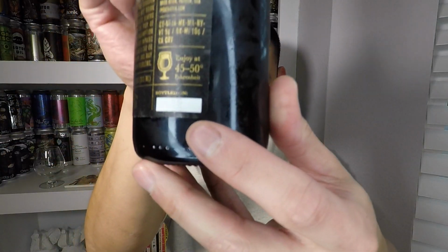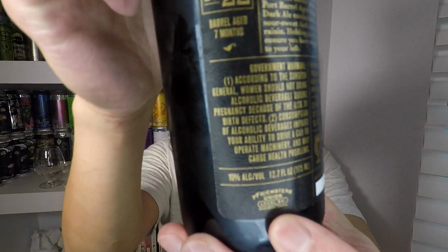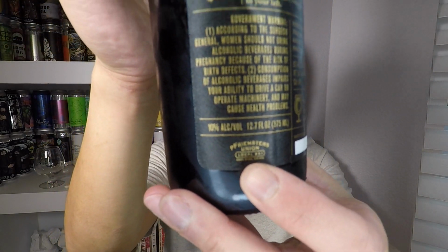This was barrel aged for 7 months, I believe. Yeah, 7 months. This is the 2022 vintage. Today is February, I don't even know, 8th, 9th, 10th, something like that, 2023. This is 10% ABV, and there is no bottled on date at all right there. It is blank, but you can see the ABV right there, 10%.